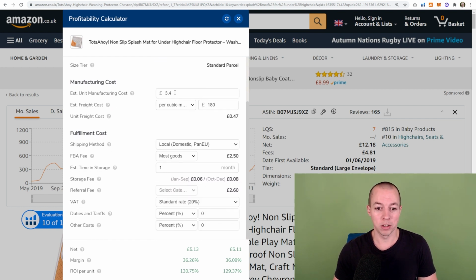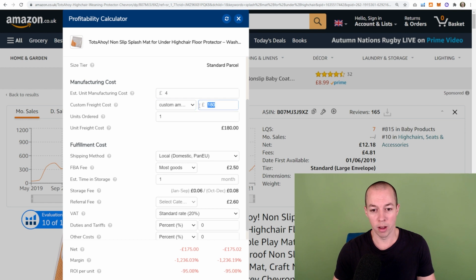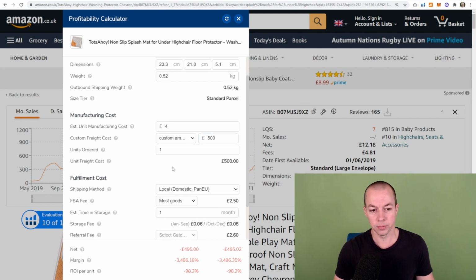So manufacturing cost, I managed to source this at £4, which I was quite happy with, as it's quite a nice blanket or splash mat. Then we get to the freight cost. Based on my previous shipments over the past couple of months, I worked out that to bring in 500 of these would have been around £500. As these only weigh about half a kilo, I think they said 0.52, they're not overly heavy, but that works out approximately, adds £1 on per unit.